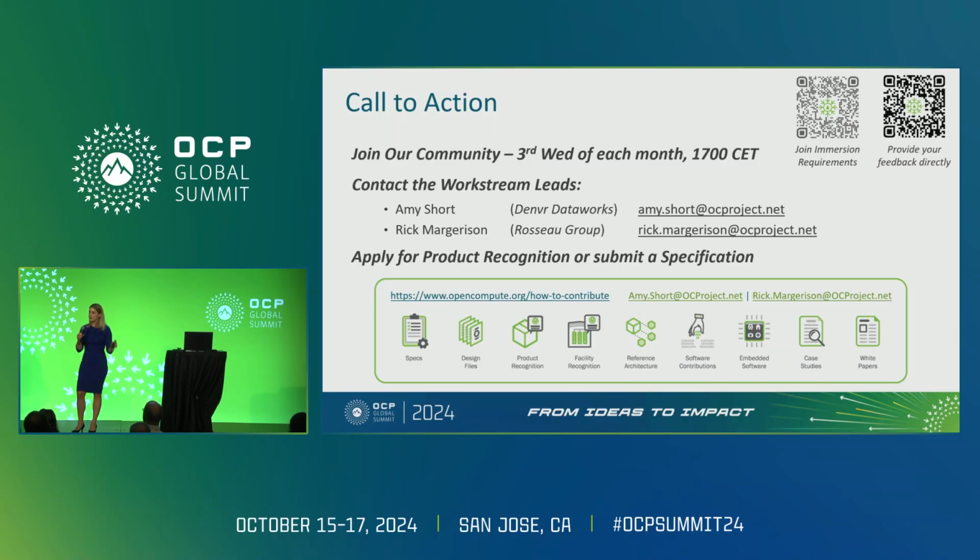So I think that we do have formal mechanisms in place, but I do think we still have work to do as we manage this new organization of how we can better engage, especially with the broader OCP organization that's not maybe focused on immersion.